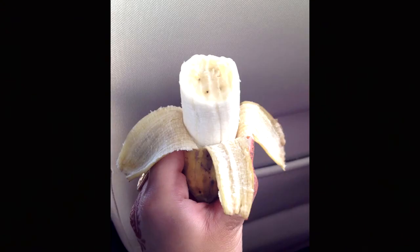So this is a mini banana. We actually call this a butter banana. You can't actually notice much in this picture, but this is a miniature banana. It's actually half the size of a normal banana. In Mauritius, it's popular because we like to focus on the taste rather than the size. So this is a really nice snack, and it's healthy too.